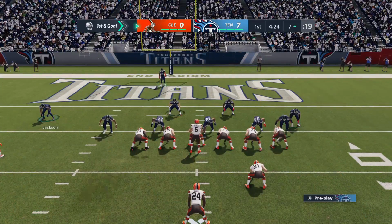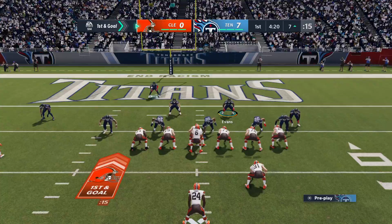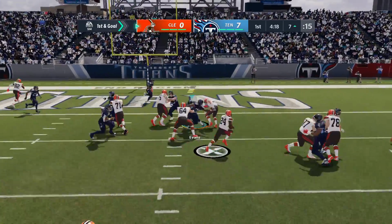It looks a lot like what we saw in practice prior to the game, doesn't it? You know, because on that last big practice beforehand, you go through your offensive script.